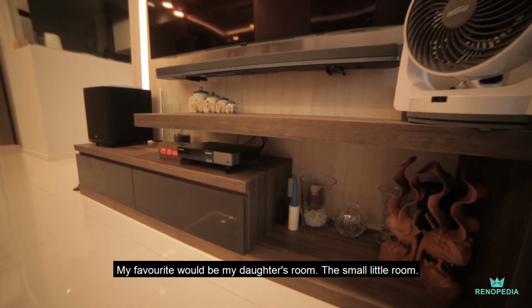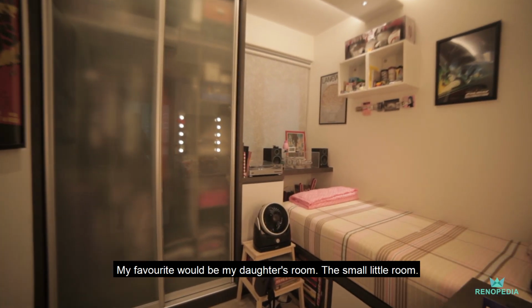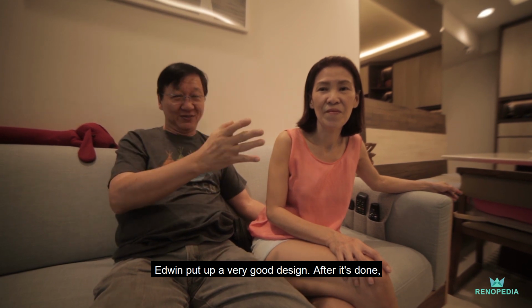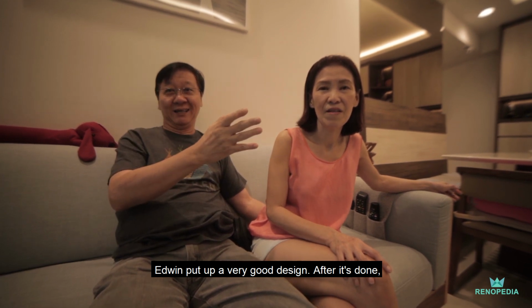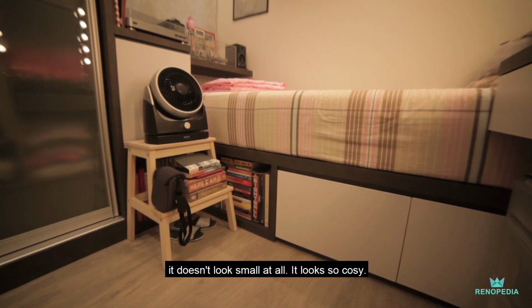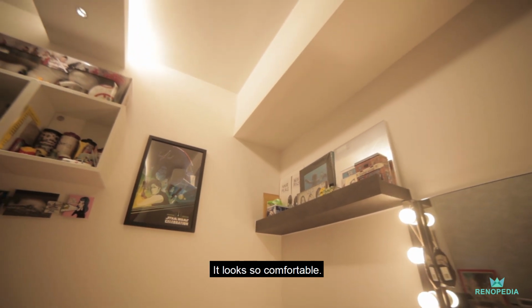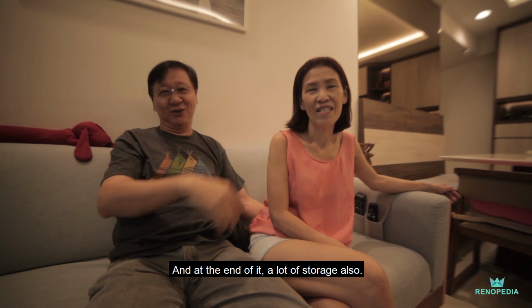Favorite one will be my daughter's room, the small little room. We put up a very good design, and after it's done, it doesn't look small anymore. It looks so cozy, it looks so comfortable, and at the end of it, a lot of storage also.